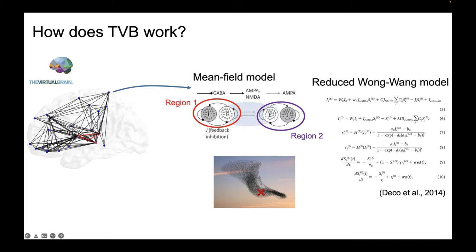So we know what the neurons are doing in our virtual brain, and we can extract that information, maybe compare it with the local field potential that is measured by this DBS electrode. So different inputs and outputs of the virtual brain are possible.